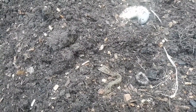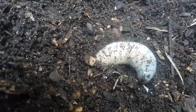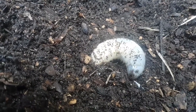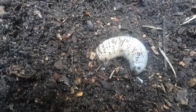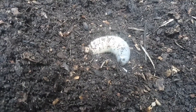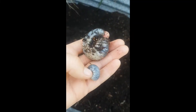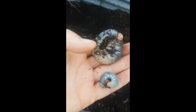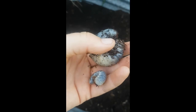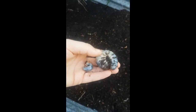So yeah, I'm not quite sure of the quality of the compost from these guys. Get him working his way into the soil there. I haven't been able to find much on the internet about it, so I'd be interested if anyone's had some experience with the compost made by these kind of grubs. Just to show you the size comparison, these are the normal ones that we get, and this is the Rhinoceros beetles. They're absolutely huge.